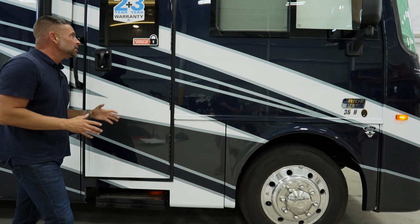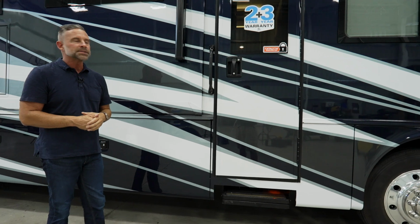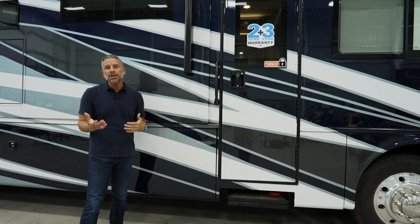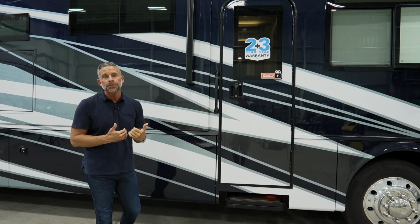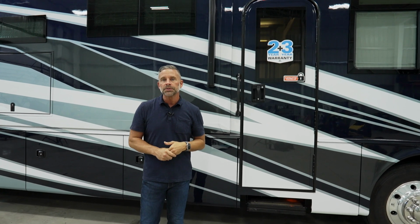Coming back, you will notice that we are utilizing square windows, residential style windows. On the exterior, they look good. On the interior, they look absolutely beautiful. We'll cover that more when we get inside, but that's new for model year 2025.